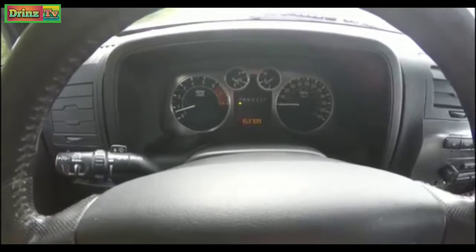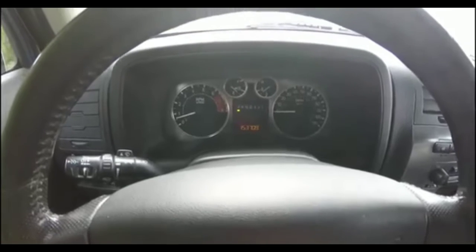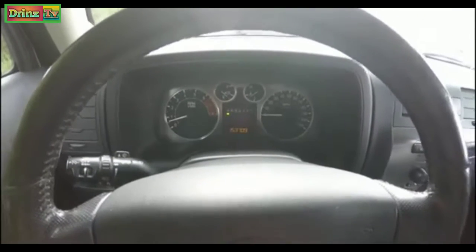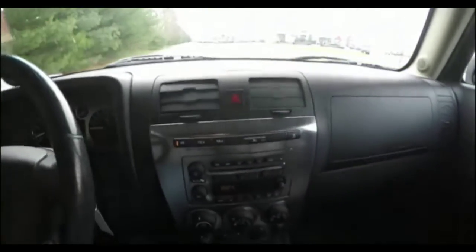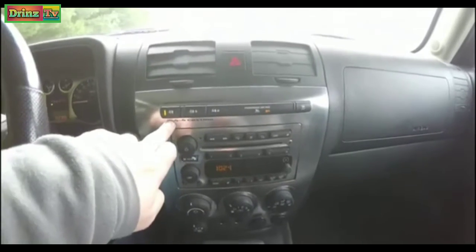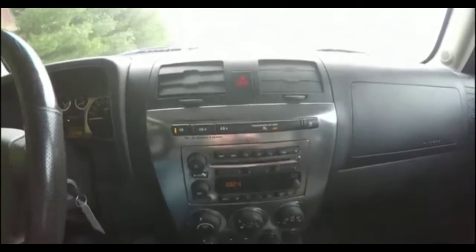You have the classic Hummer gauge faces with the satin silver appliques. This vehicle currently has 153,709 miles on it. Moving down the center stack, the satin silver continues. Your 4x4 control, as well as your stability control and your passenger airbag indicator.